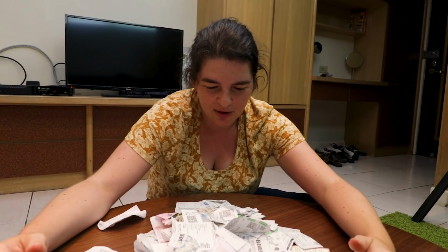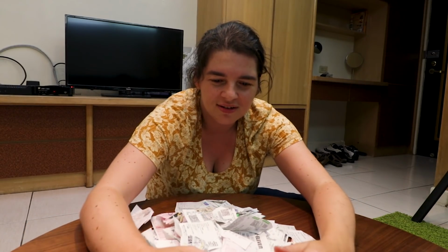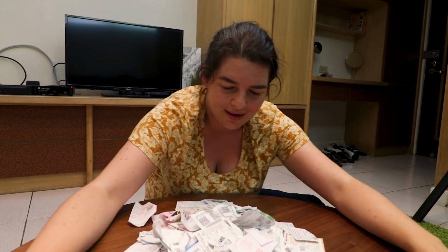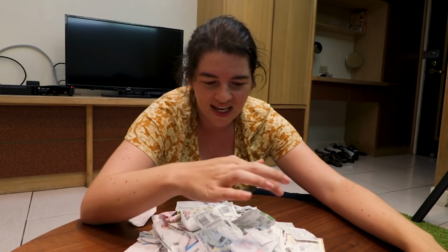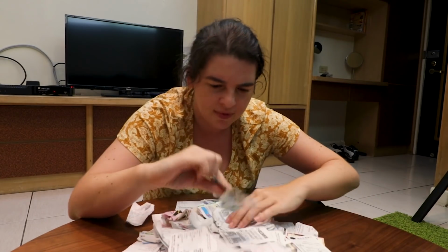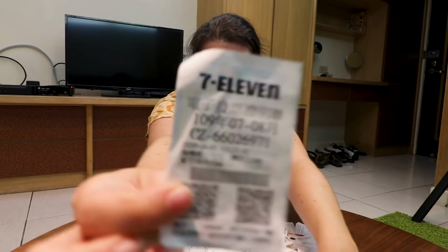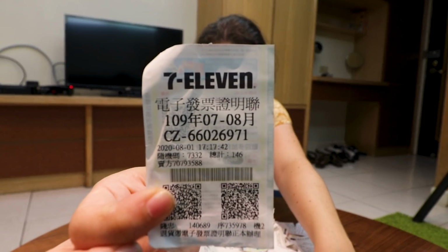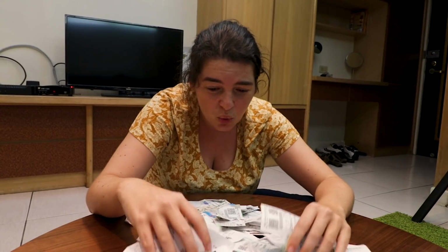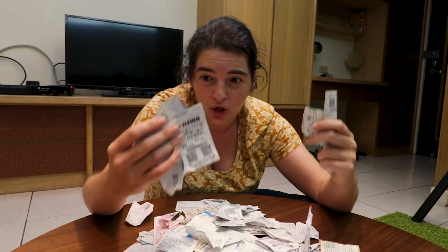So if you're not from Taiwan, you may be wondering, what are all these little papers on the table and why do you guys seem to collect them? Well, these are all essentially lottery tickets. They are receipts from convenience stores such as 7-Eleven, a whole bunch of other places, and basically each one of these tickets is an individual lottery ticket.